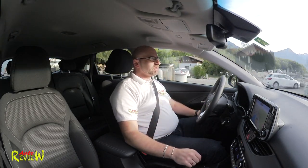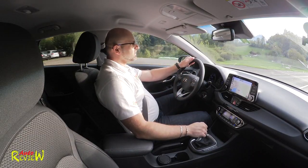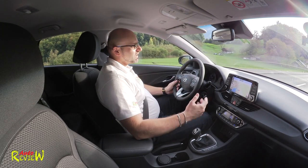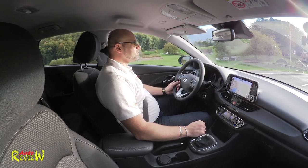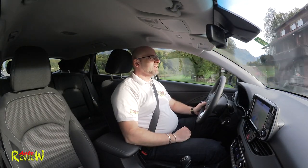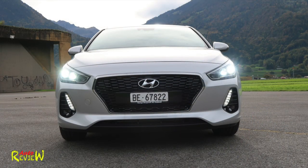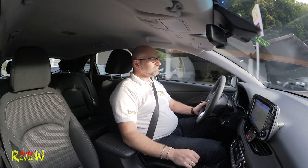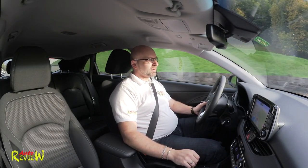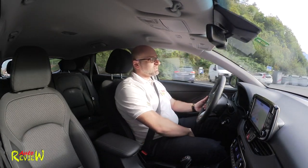Now my recommendation would be, obviously I'm not so sure about the 1 liter three cylinder engine, even though it had 120 horsepower. I would have to see, or you would have to see, if you're interested in this car. However, what I really love is we have LED lights, which is great, and you can't even get horrible halogen light. So that is great. And my recommendation is get the 140 horsepower petrol powered one. Go for a diesel if you're interested in diesel.